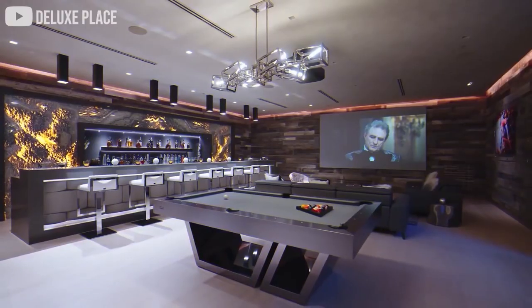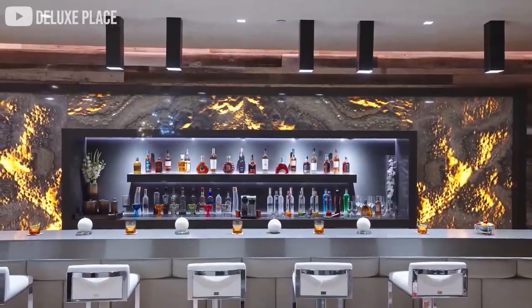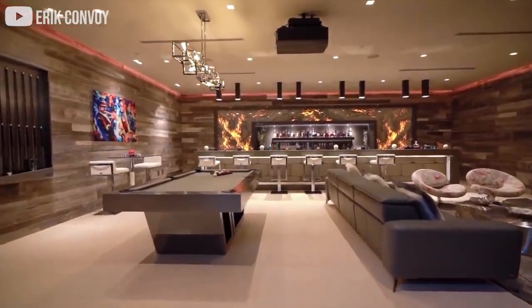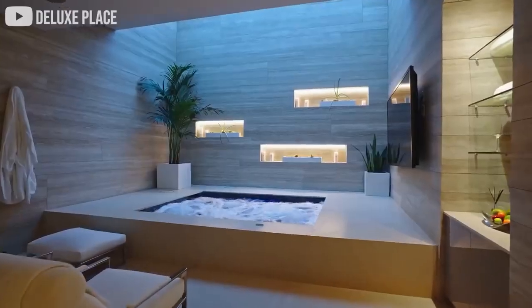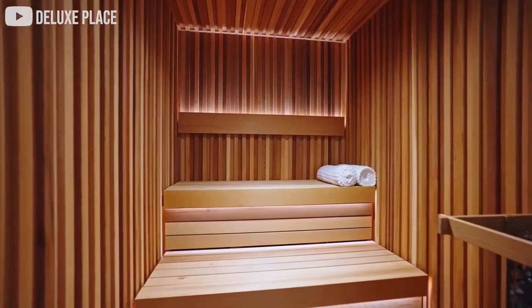What would an ultra-luxurious house be without a top-of-the-line wellness center? Villa Splendido has it all. A bar, pool table, movie corner, an indoor jacuzzi with a skylight, a private fitness center, a massage studio, a steam room, and a world-class sauna.